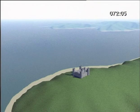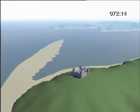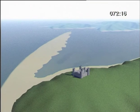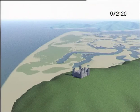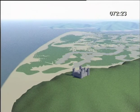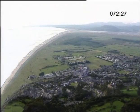Originally, the castle would have been on the coast. Then longshore drift and deposition has created a spit across the estuary mouth. Material trapped behind the spit has formed a marsh. Saltwater-tolerant plants have grown, trapping more sediment, and the area has turned from marsh into land.